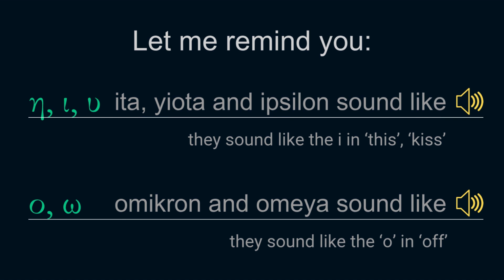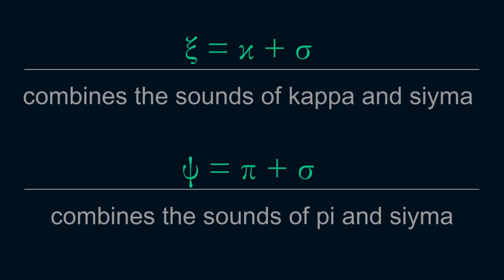Let me remind you that eta, iota and ypsilon sound the same, like I. Omicron and omega also sound the same, like O. Xi and psi combine the sounds of two different letters. Xi combines the sounds of kappa and sigma, and psi combines the sounds of pi and sigma.